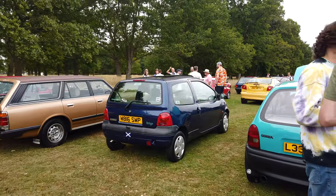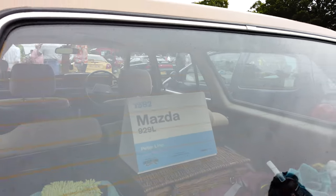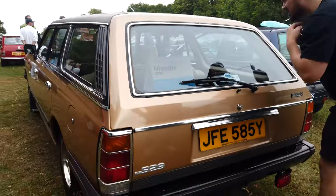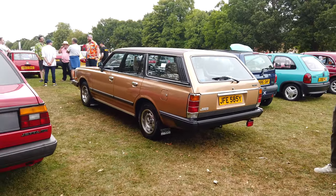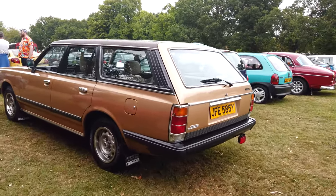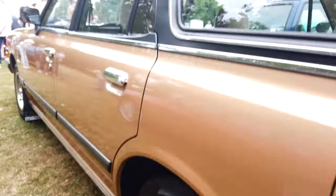Twingo. No idea. I imagine this is... Maybe that's last year's. Who knows? I think this is a 99 Mazda. It's got 30,000 miles on the clock and it's brand new. Everything on this thing is brand new. Look at this down here. Didn't even know the numbers went as high as that.